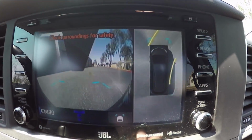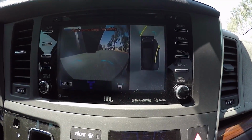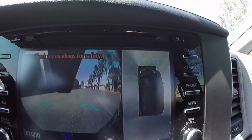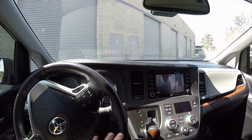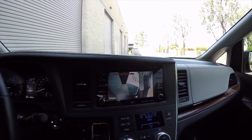I've got a very cool backup camera. So that's the drone eye view, and it has guidelines showing where my tires will go. As I turn the steering wheel, the guidelines move. I'm gonna drive into the shade so I don't get glare from the camera to make my video come out a little bit more clear.